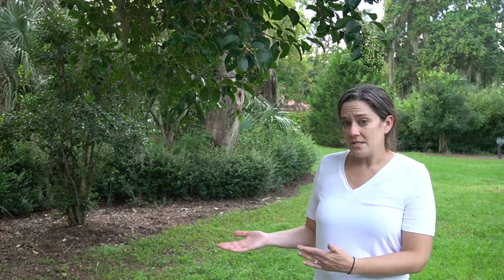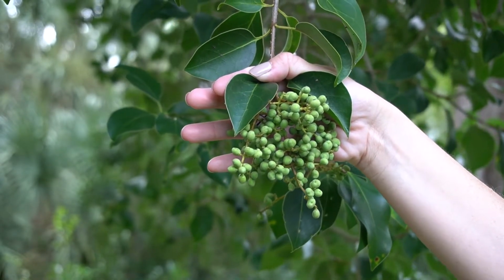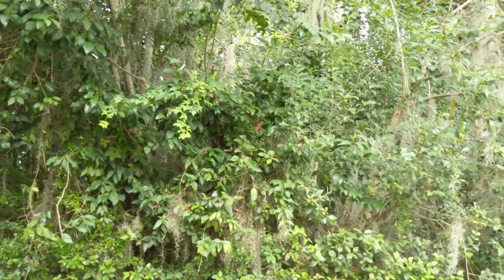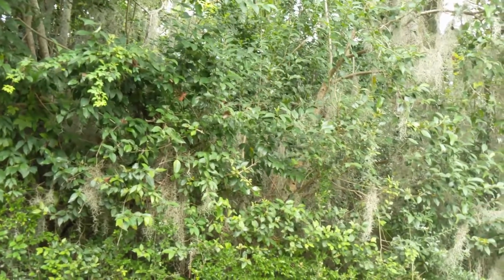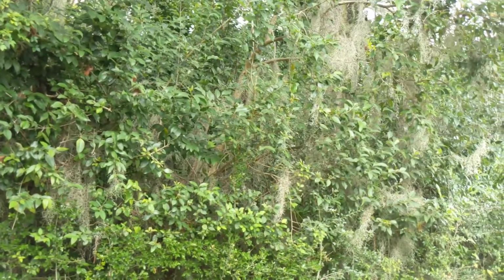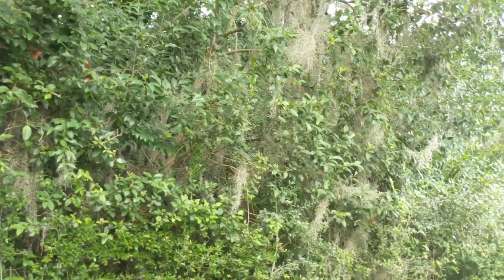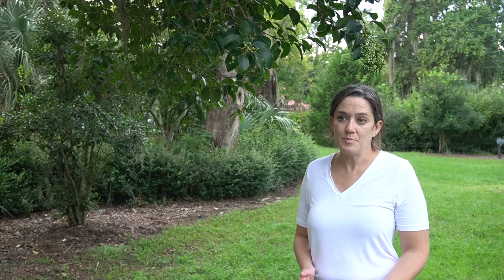Now, these seeds are dispersed by birds. The birds eat the fruits and transport them to other areas where the plant can turn into a dense thicket that crowds out native species and has low wildlife value. And in forests that have been taken over by privet, there are fewer tree species, there's lower shrub diversity, and less ground cover of herbaceous species, which in turn results in fewer insects, particularly butterflies and bees.